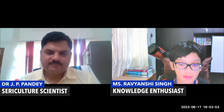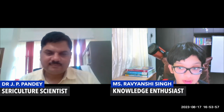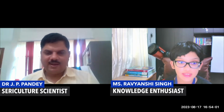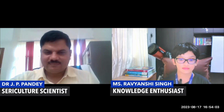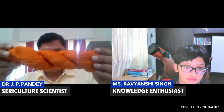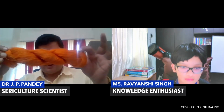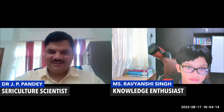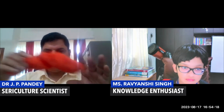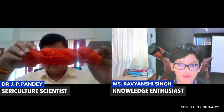So, can you show me some of the machines and handlooms, and the colors of all the silk yarns that you use to weave cloth? Will you show me all the textures and designs? This was dyed with turmeric. Yeah, this is natural color. Here, lac dye has been used, and it's red in color.